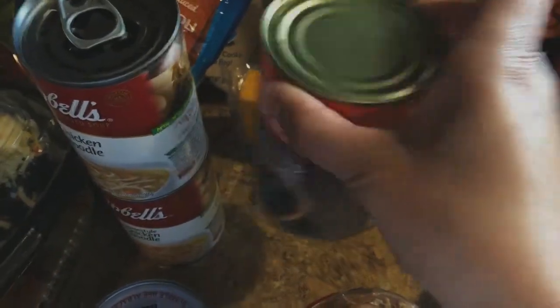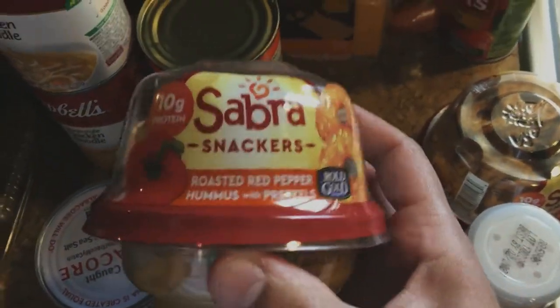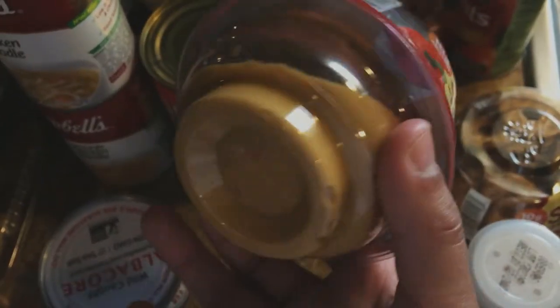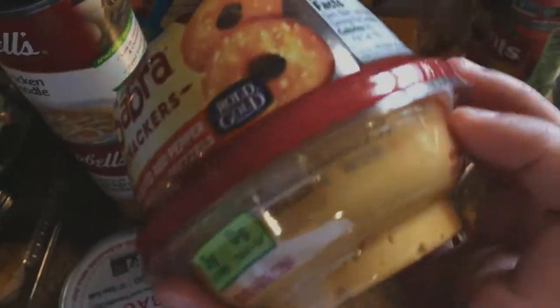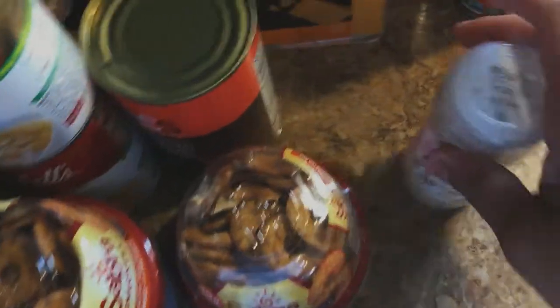Then I got some olives. I have two things of hummus with pretzels, and these two are like the most delicious snack you could ever get. And they're only $1.99. They're so cheap and they're really, really filling. They're good for lunch or a snack at night, whatever.